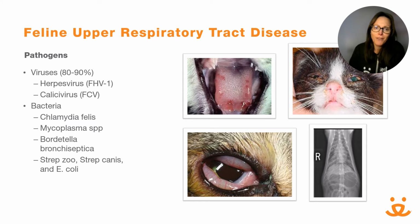The URI pathogens in animal shelters are viruses that represent 80 to 90% of the total, and herpes and caliciviruses are the well-known ones. Bacteria are Chlamydia felis, Mycoplasma, Bordetella bronchiseptica, Strep zooepidemicus, Strep canis, and E. coli. For all of them, the incubation period is 7 or fewer days.